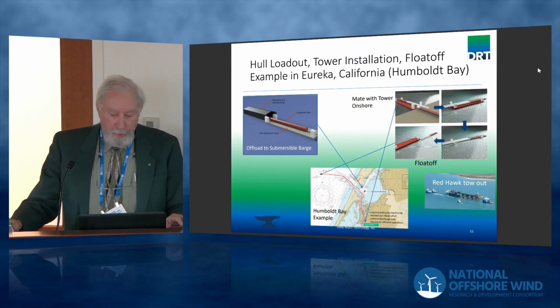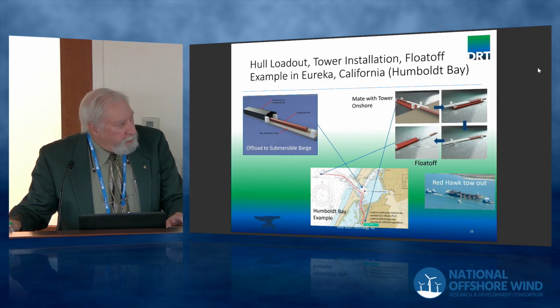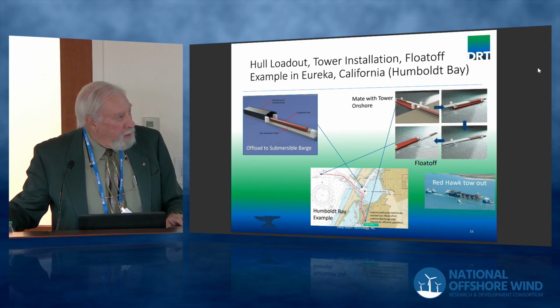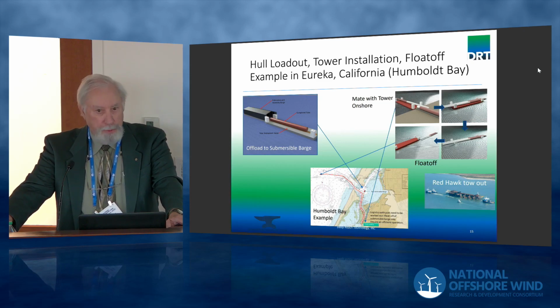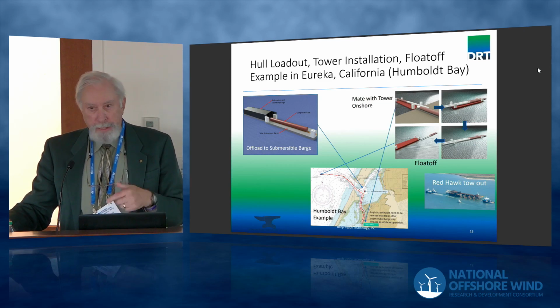For the case of Humboldt Bay, for example, you have an area designated for fabrication at Fields Landing to the south of the bay. There's an area for the barge just off of the ship channel inside the harbor there. So the idea would be you would manufacture the spar on this barge, a special purpose manufacturing barge, which would not have to be Jones Act. Then it would be offloaded to a submersible barge, which would be a Jones Act barge. And that barge would convey the spar down to Fields Landing where the tower would be installed.